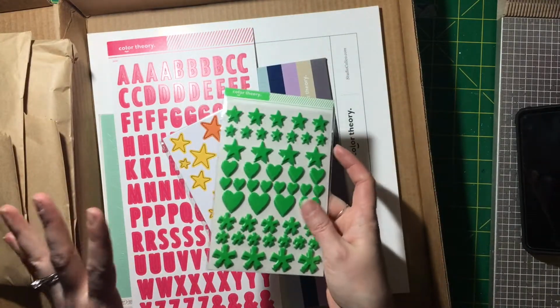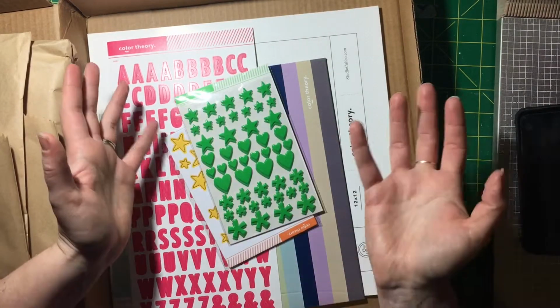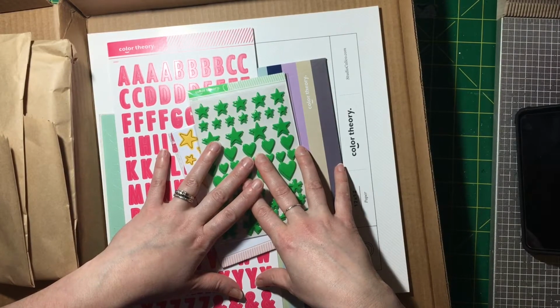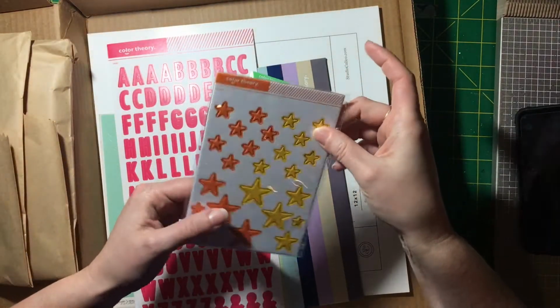I'm sorry, I'm so excited. I've been waiting. Grab bags are my favorite thing because you never know what you're gonna get. And it also, to me, makes you maybe get out of your comfort zone a little bit, because what if there's something in there you wouldn't have chosen? But you know what? I'm not about throwing stuff away, so I'm gonna use it.